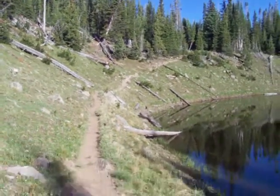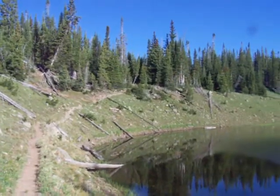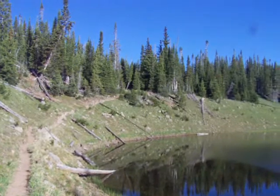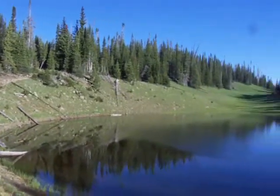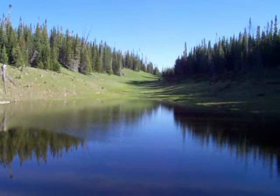So we're going to try to cover that as much as possible. That's our goal for our second day. And so we have about 1,300 foot elevation gain total before we get to the flattest sections. And we want to do about 7 miles today.